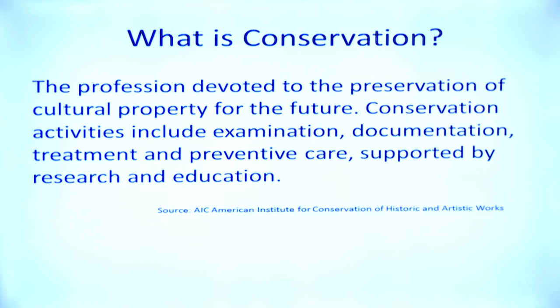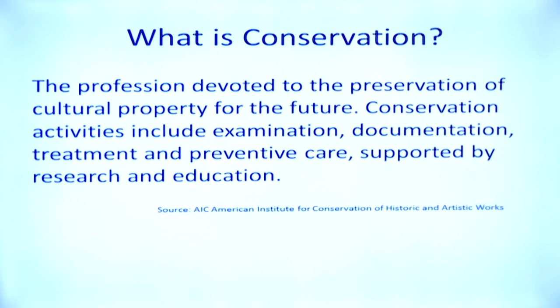Okay, first, what is conservation? The American Institute for the Conservation of Historic and Artistic Works, our professional organization, defines conservation as the profession devoted to the preservation of cultural property for the future. As you know, cultural property can cover a wide range of categories, including buildings, statuary, ceramics, documents, clothing and paintings, just to name a few items.